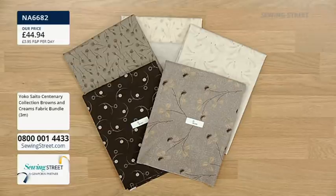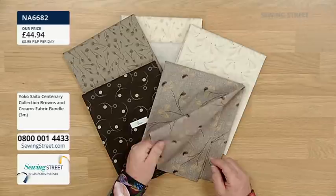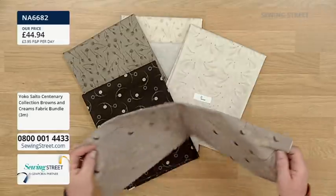£44.94. She gets 3 metres of fabric in there. Beautiful. Now, we think that she gets it printed at the same place as Lynette Anderson in Japan because it's such beautiful quality, this fabric.